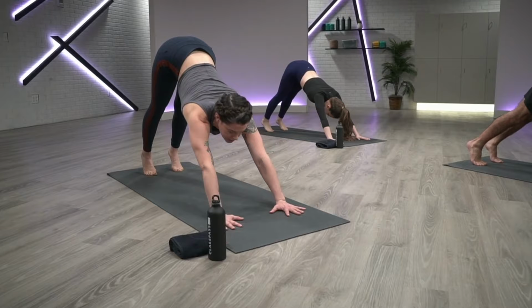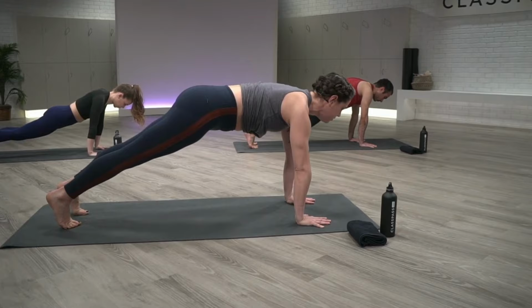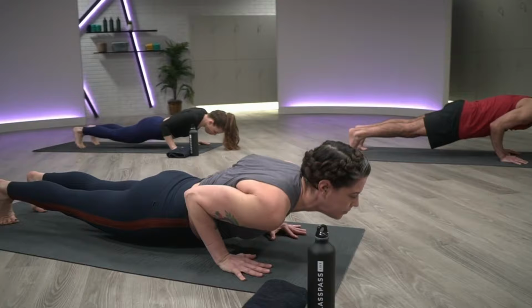We're gonna pause in plank for three. Take a big breath in. Out for two. Draw your low belly in. Breathe in. When you exhale, listen, shift forward on the toes. Lower all the way down to your belly.